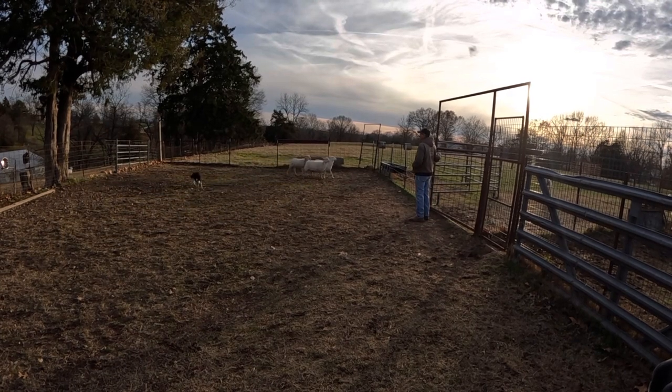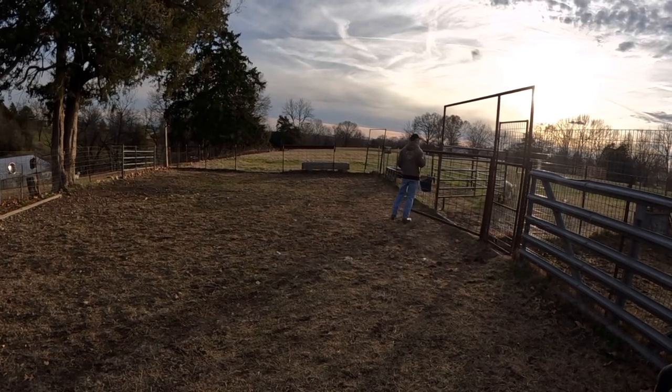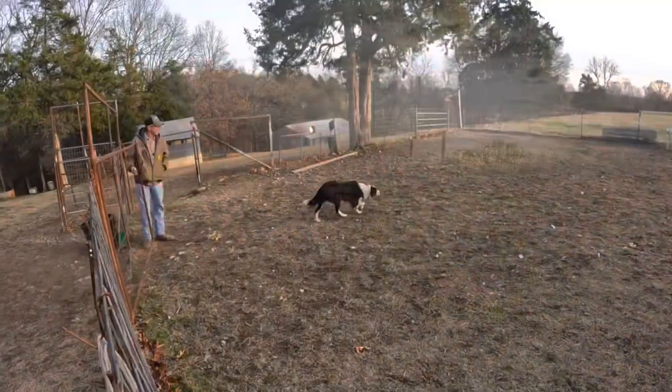Buck is very controlled and doesn't bite the sheep, but one of the things that I like about Buck is Kevin said he has the strongest bite on a cow of any of his dogs. Buck also seems to be one of the faster and more athletic dogs I've seen.